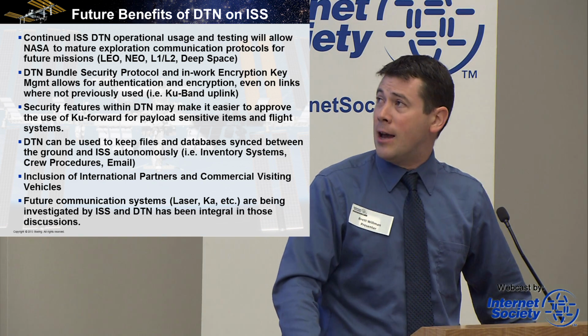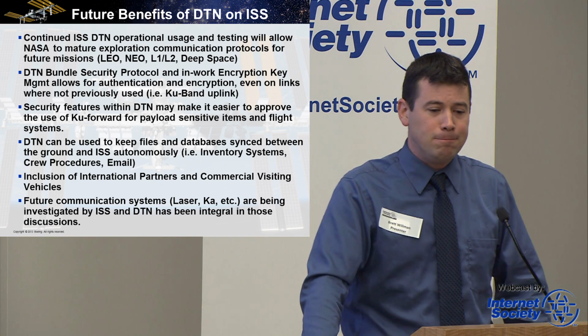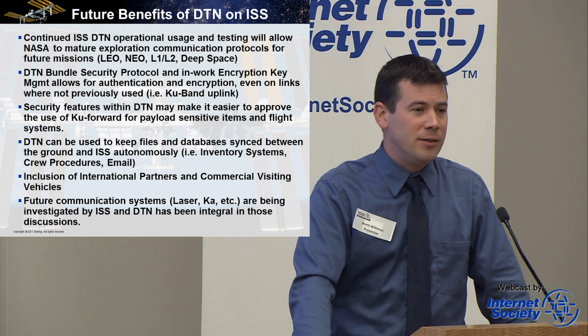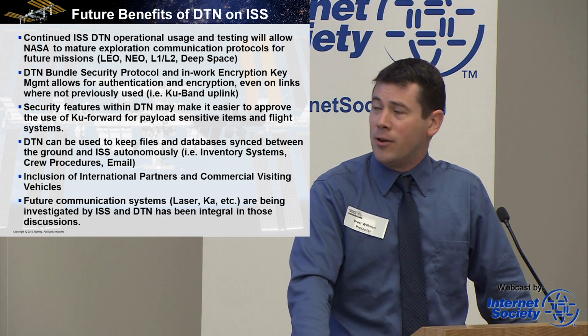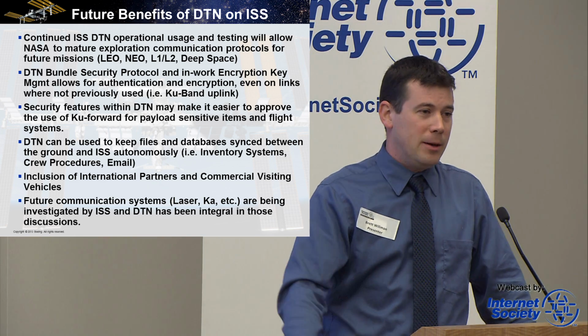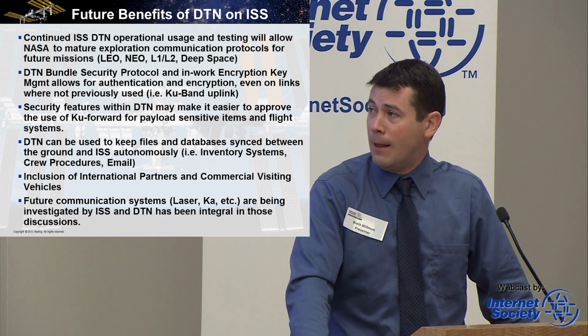We are also looking at using DTN for some of our commodity infrastructure that isn't necessarily DTNized right now. I'll use the example of our inventory management system. That's all IP based right now. It's in-house developed, with some COTS software.